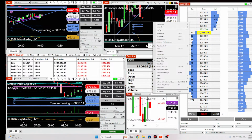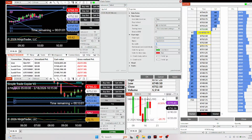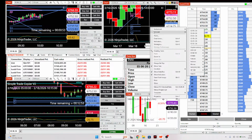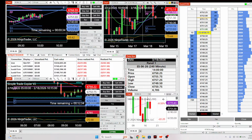Let me try to do something real quick. I'm gonna get it. I'm gonna get 20. Not bar width. Come on. What am I doing? I want to get days to load 20. Okay, so I can see. There we go.